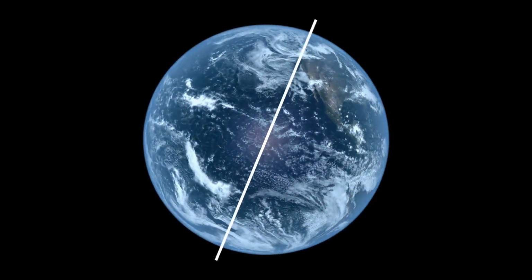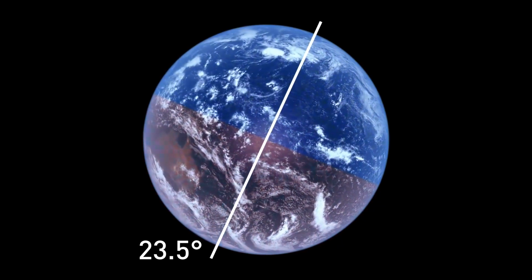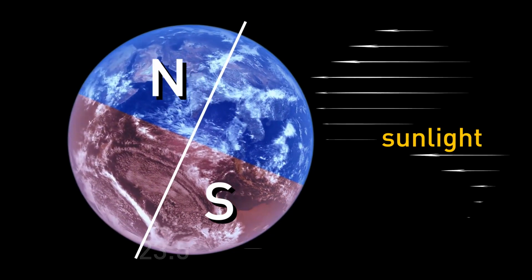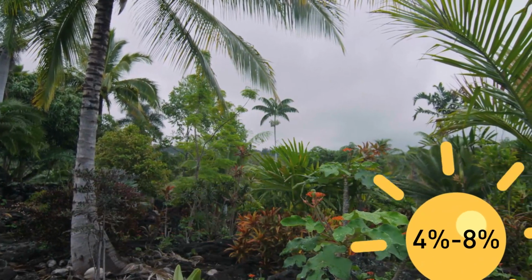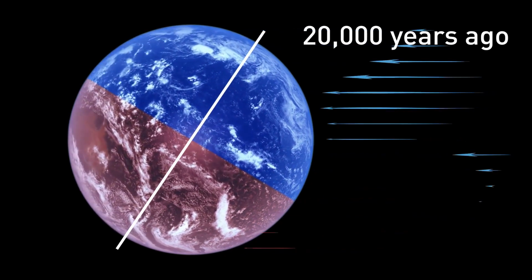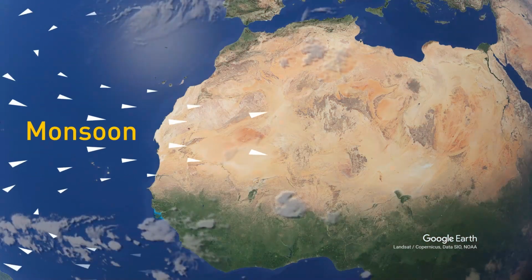Normally, the Earth rotates at a tilt of 23.5 degrees, but this angle is not consistent and changes over time. Earth's tilt is responsible for the amount of sunlight each hemisphere receives. It affects several ecosystem functions on the planet. During the time of the Green Sahara, the Earth received between 4 and 8% more sunlight than it does today. So, when the Earth tilted about 20,000 years ago, the northern hemisphere received more direct sunlight, which affected humidity levels in the region. As the northern hemisphere got warmer, this affected monsoon activity, more specifically, the West African monsoon.